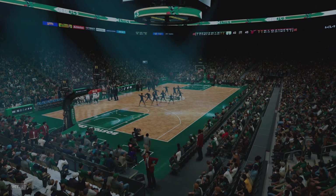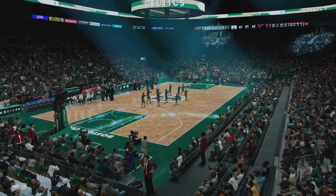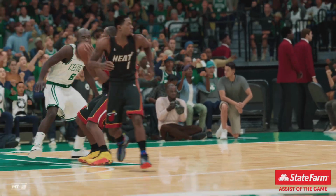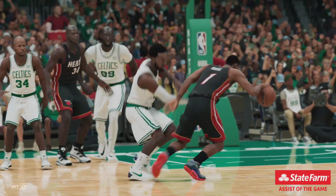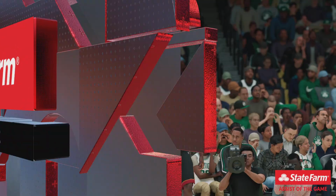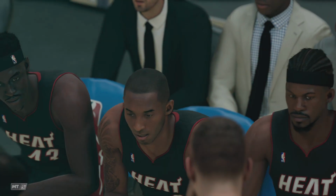While we have the chance now, folks, let's go to our State Farm assist of the game. Yeah, terrific, unselfish play right here. Set up his teammate. And how about the setup on this one? How about the secondary playmaking you are getting? Great to have that from the shooting guard spot.